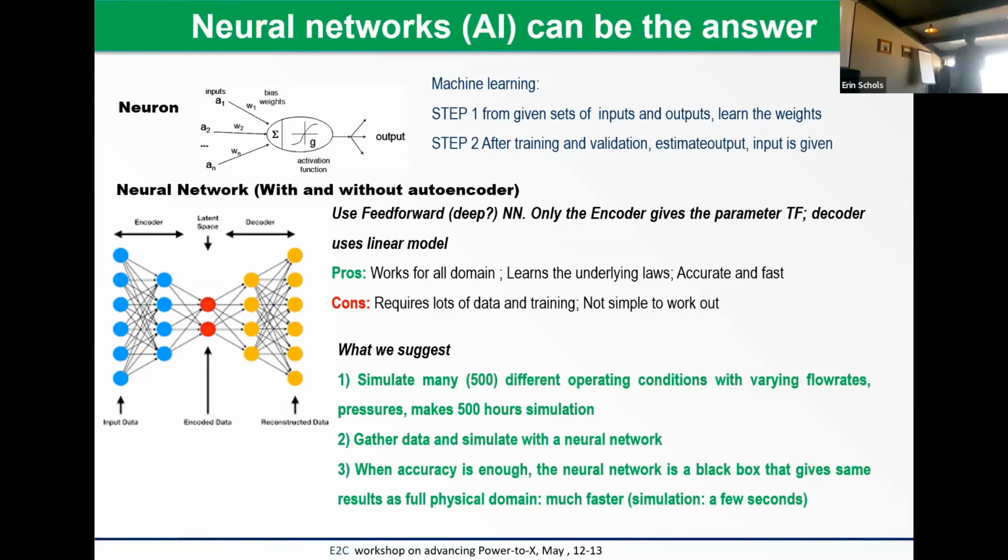So what is it? Basically, we have neurons, that is, we have some inputs, and then we have some kind of function, and the output is a function of the inputs. So this is the most basic model. And then all these neurons can be connected together. Then there is a training process.